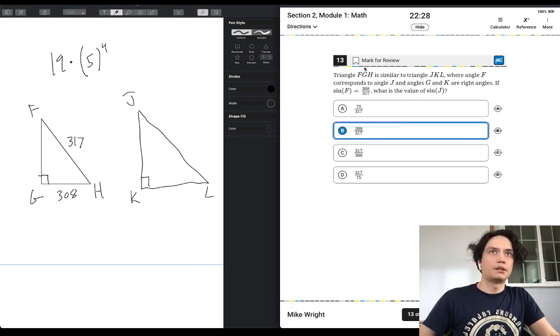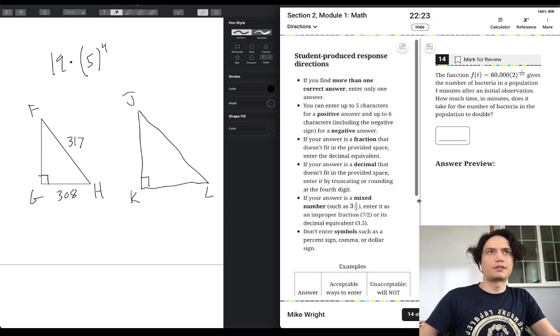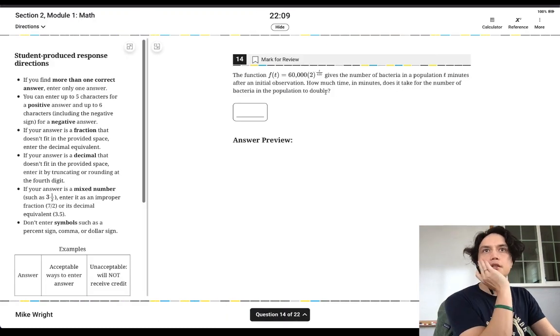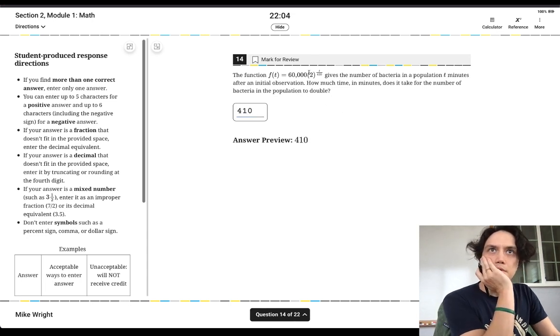Okay. I'm going to sanity check that one. I'm doing theoretically great on time, but they're getting harder. So this says 410. When this number, t over 410, gets to 1, that's when we're going to double, because it's times 2. So after 410 minutes, this hits 1, the thing doubles.